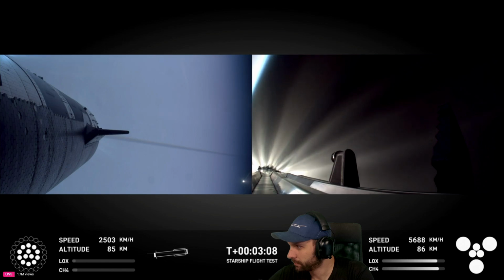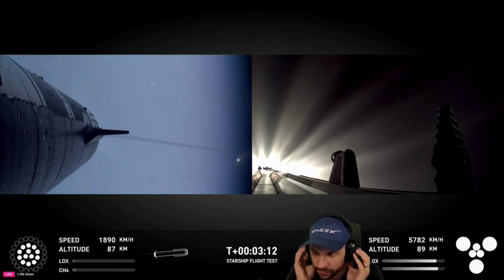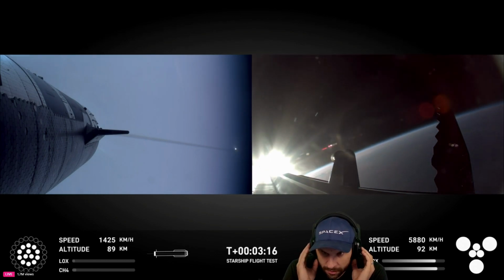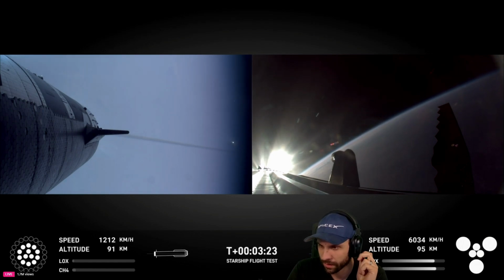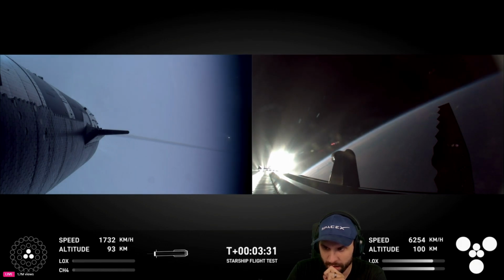Oh man, that was absolutely incredible. I loved how the crowd here in Hawthorne all went ooh at that first view of the blue flames from the booster. Chamber pressure is nominal. As you can see there, that's good. The first stage is now making its way back to the launch site. Ship avionics power and telemetry nominal.